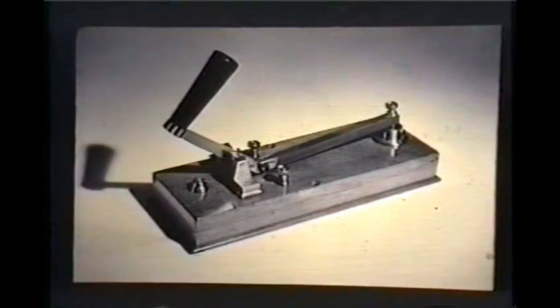Until now, we've discussed keys that were designed and primarily used for landline telegraphy, although most keys manufactured after 1900 could be used for radio. Let us now concentrate on wireless or radio. This awkward-looking device was one of the first keys used by Marconi and known as the Grasshopper Key.